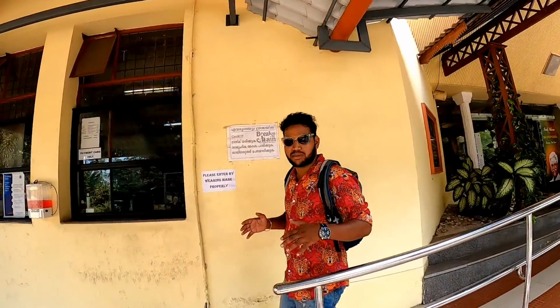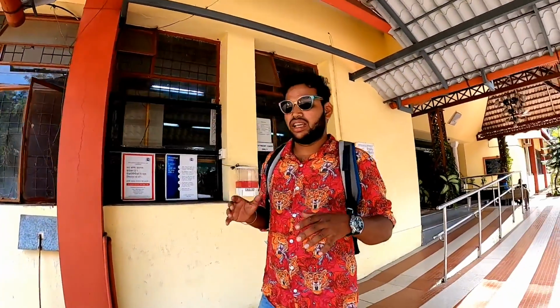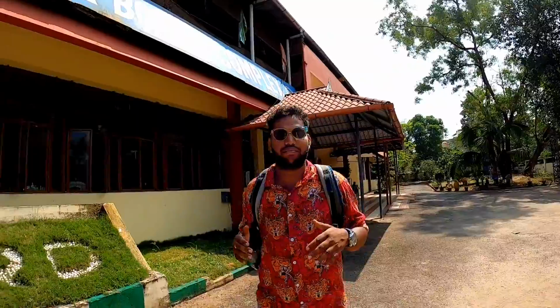Finally, we are done with exploring this coir museum. It's a different kind of experience. Now we will be vacating our room in Alleppey and we will be going to Coir by evening.